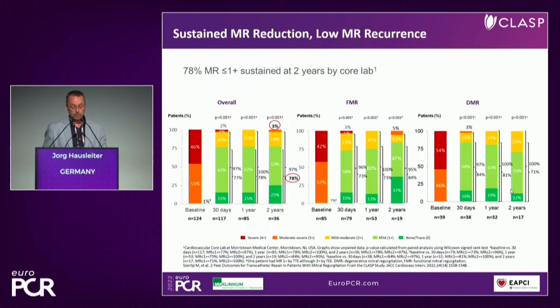And what is intriguing to see is that you see in the overall cohort a very good MR reduction from grade 3 plus, 4 plus, to 77% at 30 days having an MR1 plus or trace result. And importantly, this result appears to be very, very durable. 78% at 2 years had the same MR1 plus or less result. And if you include the MR2 plus results, then we're talking even about 97% having a good reduction of MR. And this is true for functional or secondary MR, but also for primary or degenerative MR.